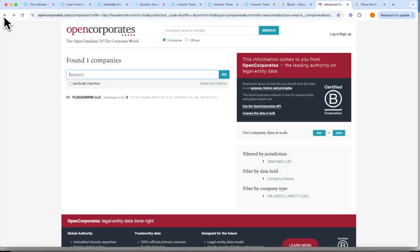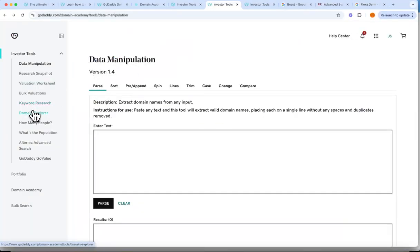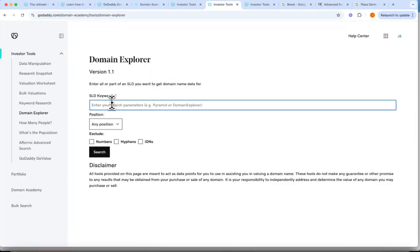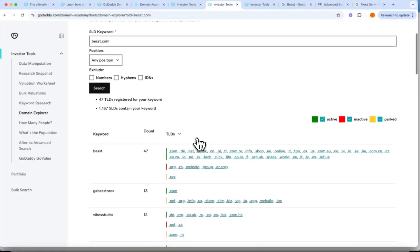But my main point here is that we've got a lot higher adoption on Besst than Flexiderm, right? And so that points to an indication of value, of a better chance to resell this name. If we go to the Domain Explorer and we look up Besst, so this is the Domain Explorer tool, this is going to show us those 47, and it's also going to show us the other 1,200 names.